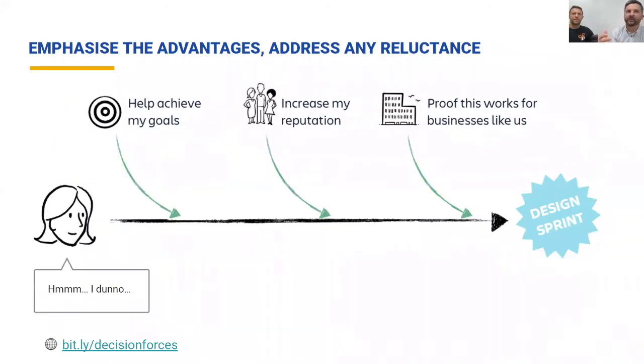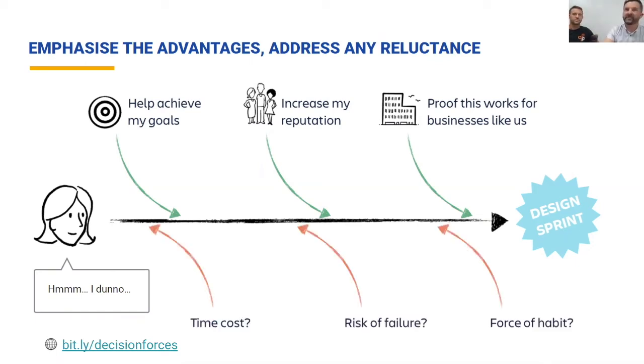Now, just to illustrate this more, think of the decisions people have to make. There are things that attract people to the decision of doing a design sprint. Will it help me in my goals? That's the rational part. And there's always an emotional element. Will it help me look smart, feel smart? Will this be good in my performance review? And is there proof? Can you tell me stories of other people like us that it's worked? Look, we're not Tesla, we're not Airbnb, but are there companies like us that this has helped? Tell me about them. As I said, address the challenges head on.